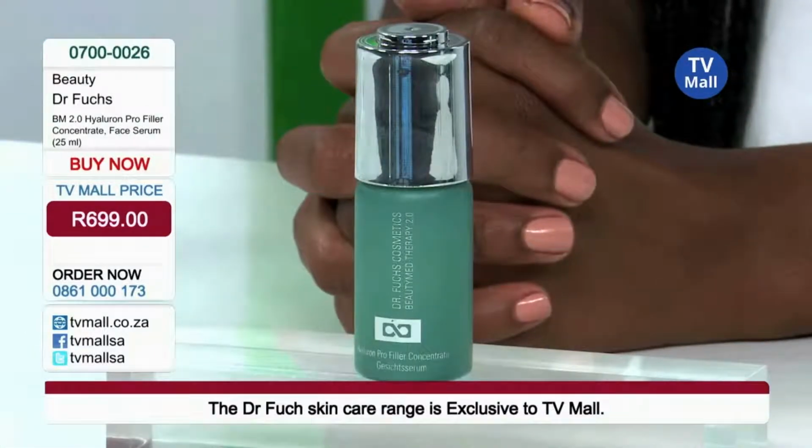So if you're sitting at home and you're listening to all of this information, take a look in the mirror, and assess if you really need to start using a serum such as this, because it's going to start pushing up the hyaluronic acid production that you may start losing from as early as 25 years old. Like Dr. Fuchs said, you can literally turn back the hands of time with this serum.